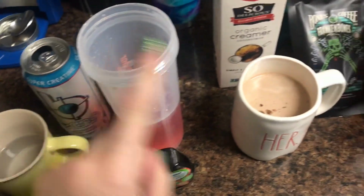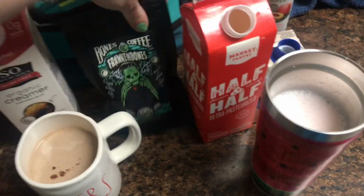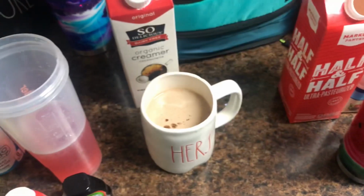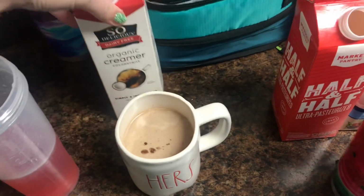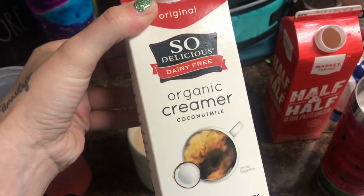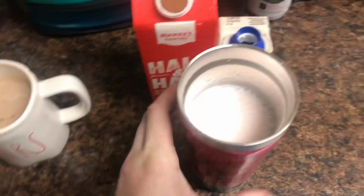So that's in there. And this is Cold Brew Frankenbones, which was so delicious that I left the grounds in my cold brew maker and added more water. So this is the second brew of it, and I put about 2 tablespoons of this unsweetened original coconut milk creamer and my collagen.